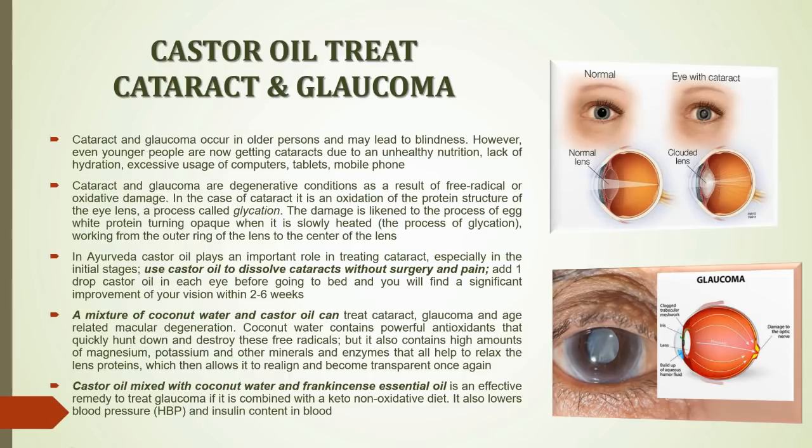Cataracts and glaucomas are degenerative conditions, and they are a result of free radical or oxidative damage. In the case of cataracts, it is an oxidation of the protein structure of the eye lens, a process called glycation, and the damage is likened to the process of egg white protein turning opaque when it is slowly heated. So this is the process of glycation, working from the outer ring of the lens to the center of the lens.